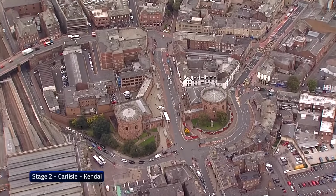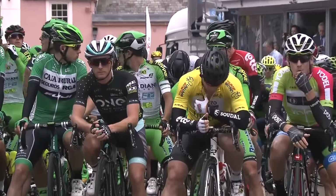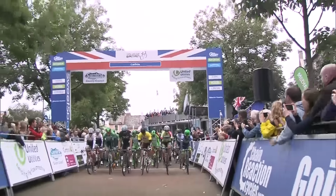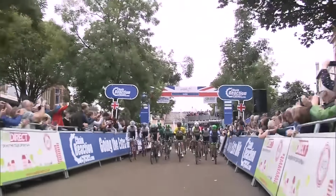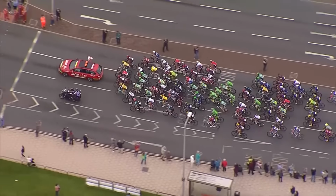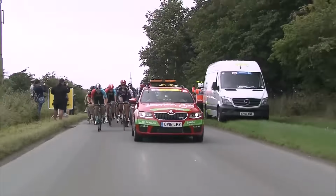This is the aerial shot of Carlisle, the starting point of stage 2. It'll take the riders to Kendal: 188 kilometres, 3,700 metres of climbing. And right at the head there in the yellow Iceberg jersey is the big sprinter himself, Andre Greipel. The question you've got to ask yourself is, would Greipel be in the yellow jersey at the end of this tough test?